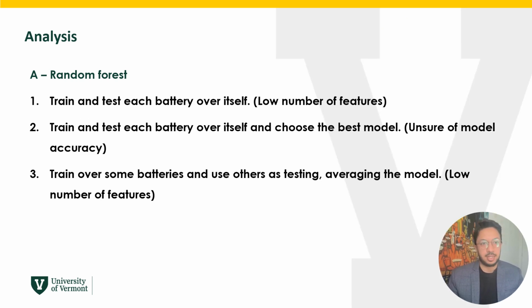There are three kinds of experiment which we did on random forest. The first experiment we designed was about how to select a model. There were various approaches, and it can be chosen in a very random way. So we chose three different ways that can address the possibility of a good forecast initially, and that was train and test battery over itself. So we fed random forest some of the data for the battery itself, and it was able to forecast for the battery itself. This approach we call each battery against itself.